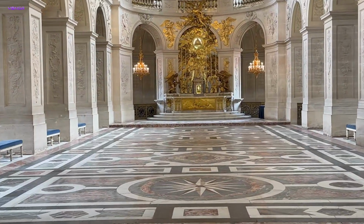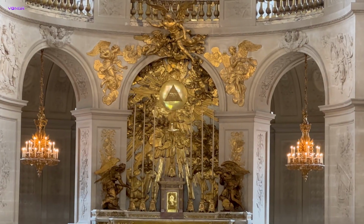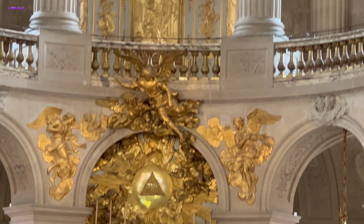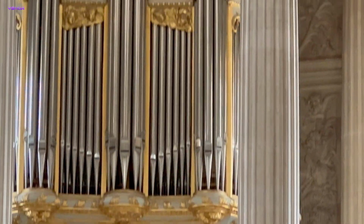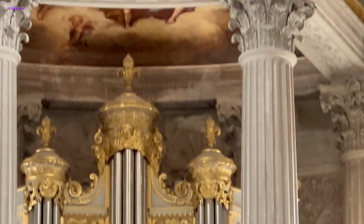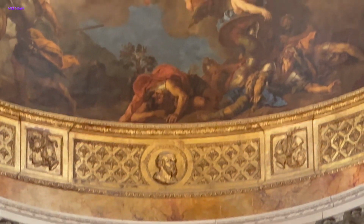This is the Royal Chapel of Versailles. It is located at the southern end of the north wing. The building stands 40 meters high and measures 42 meters long and 24 meters wide. The chapel is rectangular with a semicircular apse, combining traditional Gothic Royal French church architecture with the French Baroque style of Versailles.